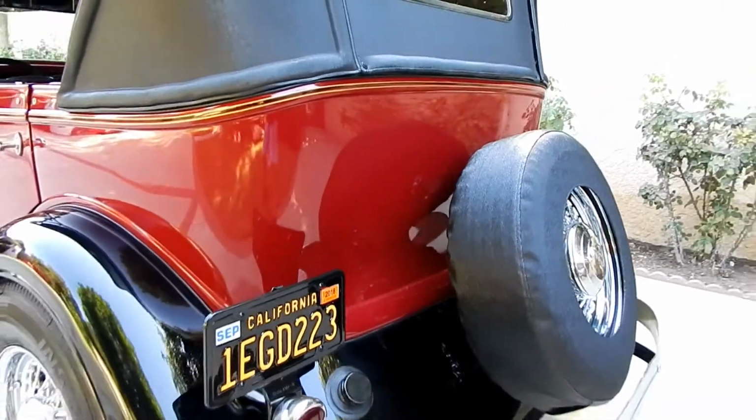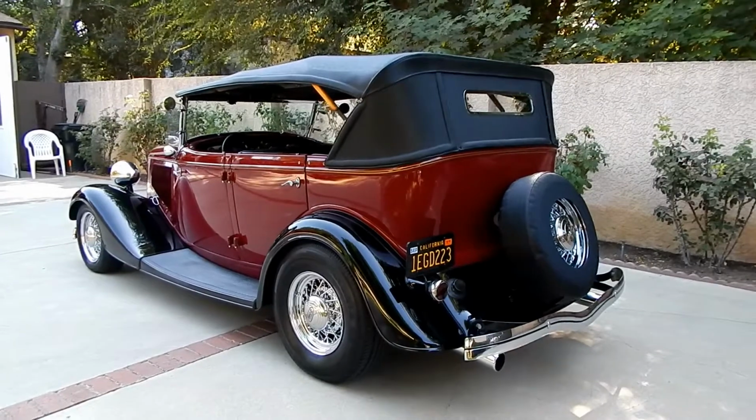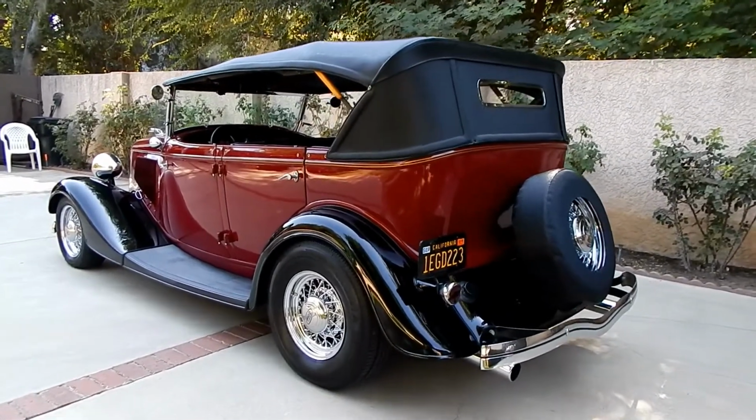So I don't think I covered the engine. It has a 350 Chevy V8, Turbo 400 automatic transmission, has a gear vendor overdrive, all Jag suspension, which I already spoke about.